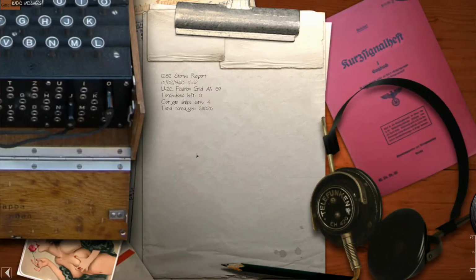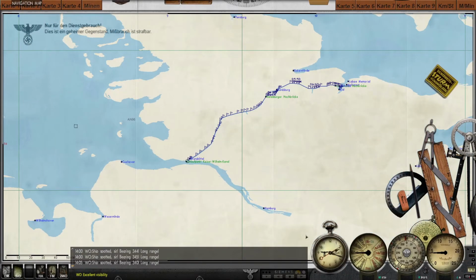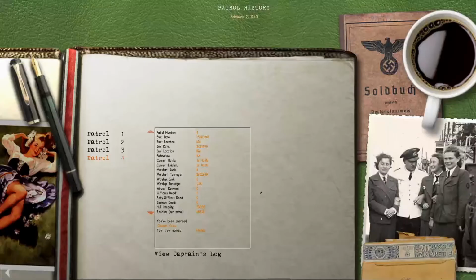5 torpedoes, we got 28,025 tons, 4 cargo ships sunk, and we'll be entering the Kiel Canal here, getting back sometime February 3rd, I guess, or just late tonight, but yeah. That will be the end of our patrol. A much shorter patrol this time, only about a week.